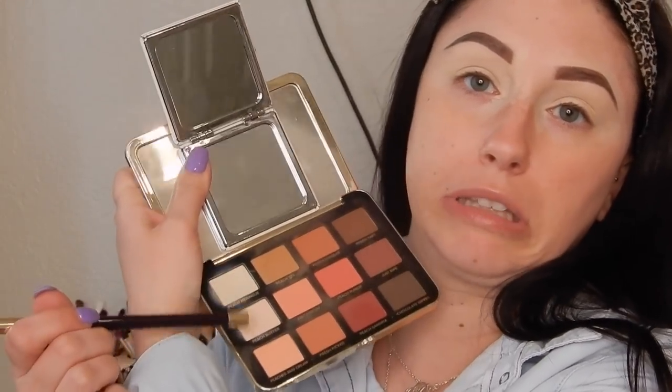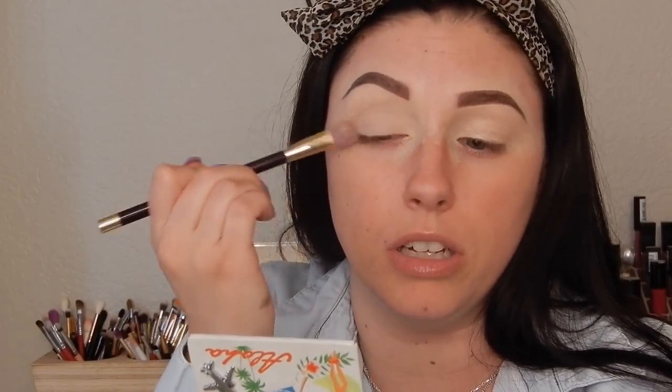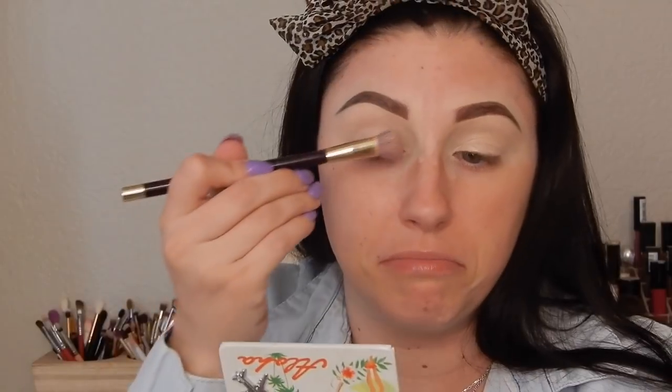And then from there, I have been using, Counter got this for me like two years ago, the Just Peachy Mattes palette. For the most part, what I use it for is I take either Peach Meringue or Peach Butter. It doesn't really matter. It's the two lightest shades right there. And then I just use a Sonia Kashuk, a big fluffy brush, and I set the concealer with one of those colors. Honestly, I'm not picky with the color. It's just whichever one the brush falls into. I haven't done my makeup all week because of daylight savings, so I've been a hot mess.